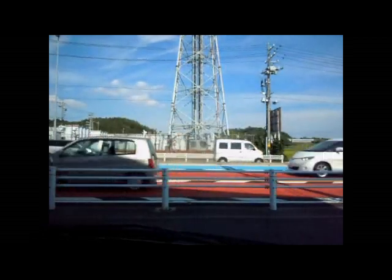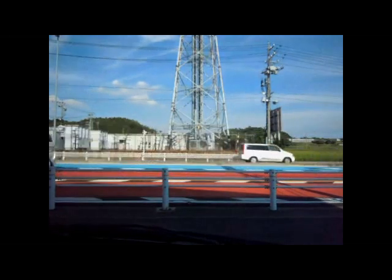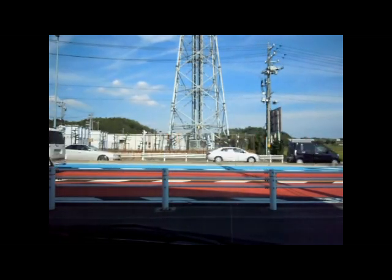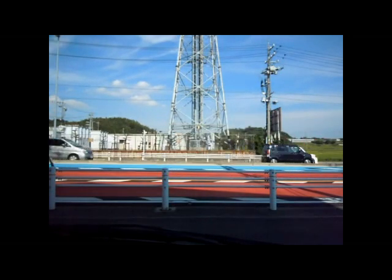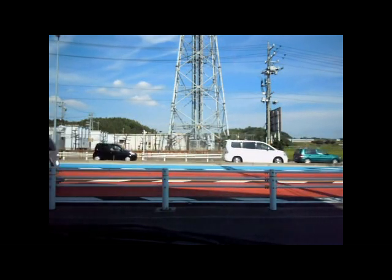But the other thing is they tend to keep them in excellent condition. So any damage at all, any dents or scratches or anything, is a bit embarrassing, and they get them fixed pretty much straight away. So it's very rare to see a car with any damage on it, any scratches or dents or anything like that. They keep them in extremely good condition.